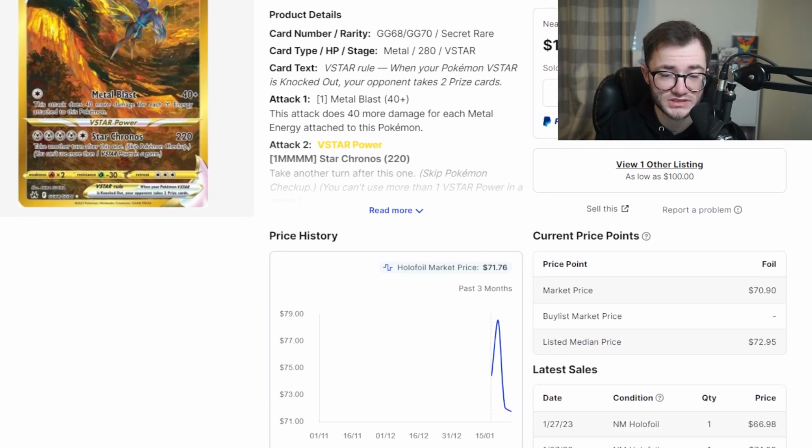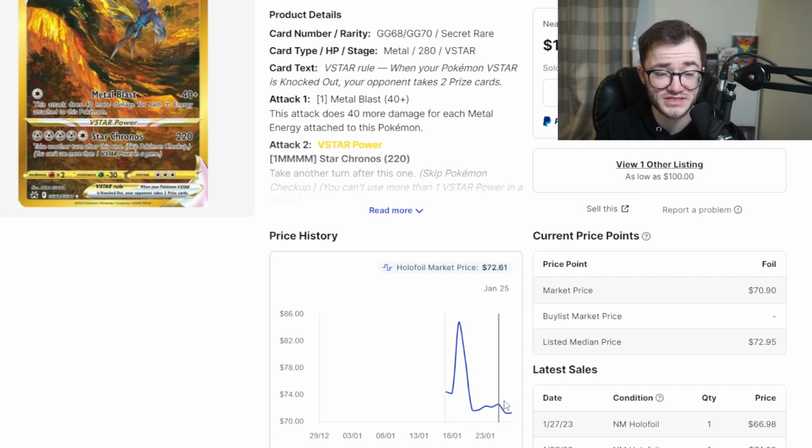Next, we have the Dialga, similar to the Palkia. However, this has done the opposite. This came out a lot higher, around $85, but it's still sitting strong. Similar value, around that $70 mark. Anything above $50 is really good. Do I see this dropping? I feel like this is going to hold quite strong alongside the Palkia. I don't see it dropping below $50, in my opinion.